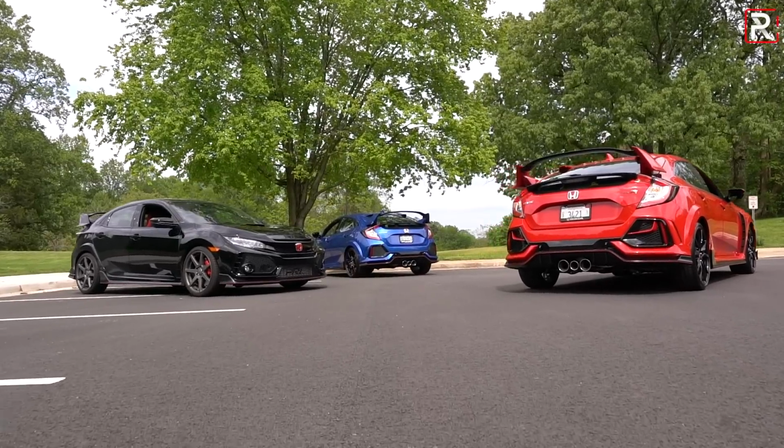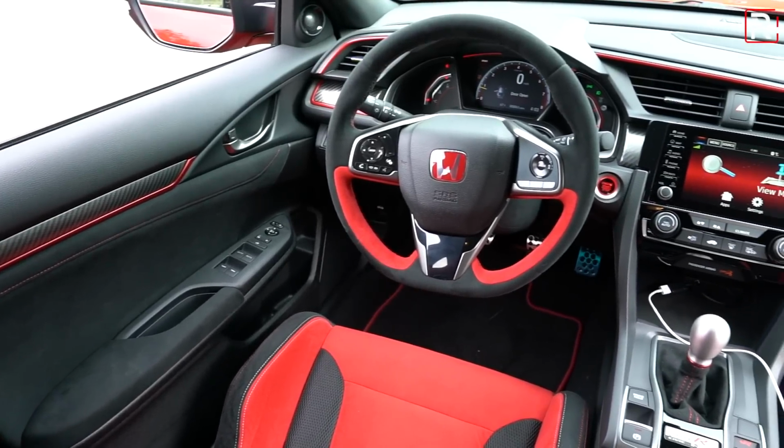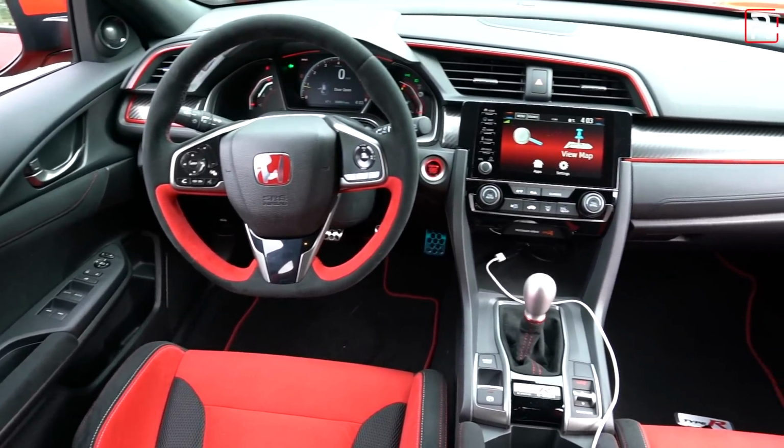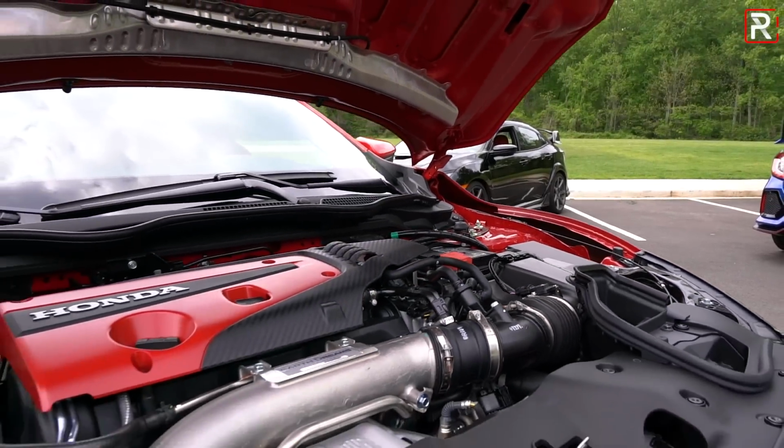I wish Honda had added a sunroof. I wish they had improved the infotainment system, but I really like the new shifter. So really, when you look at the hot hatch segment as a whole, Honda said they sold over 13,000 of these in the last 3 years. They're going to continue to sell as many as they can build.